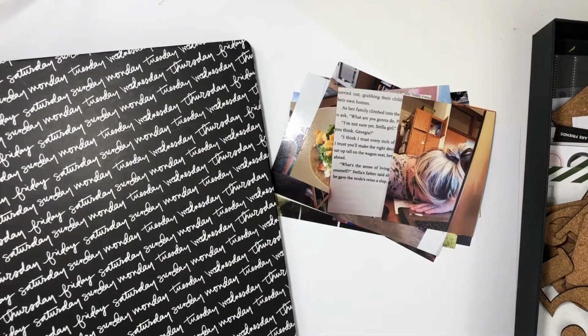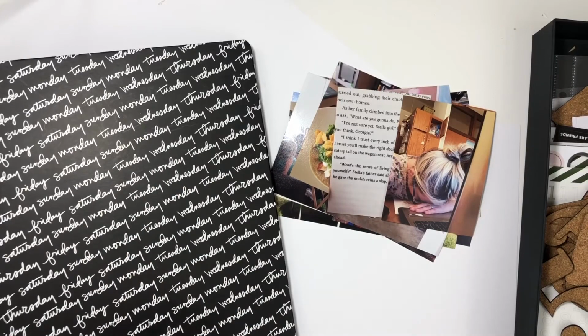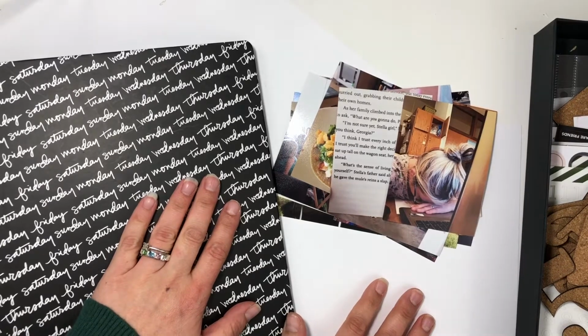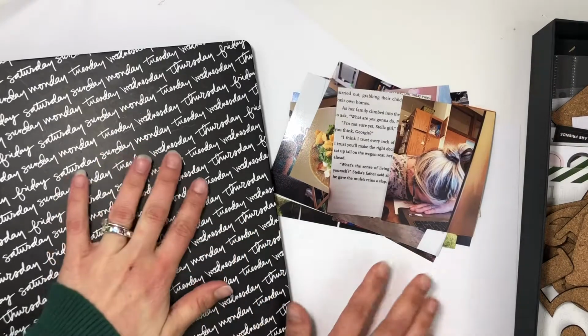Everyone. Okay, so are we getting excited about Week in the Life? I know I am. I have done it for many years and I'm not sure if I've ever finished an album. Ugh, that's so hard to say because I've done it for so many years. I have done it since my son was nursing, and that was like 9 years ago.